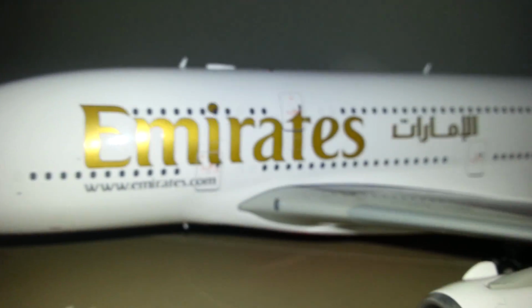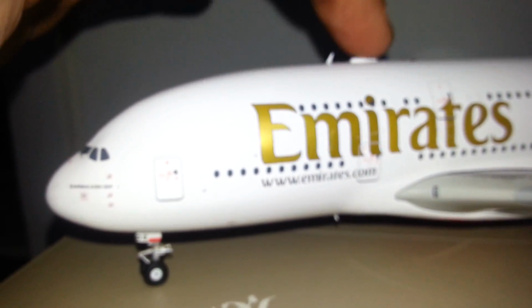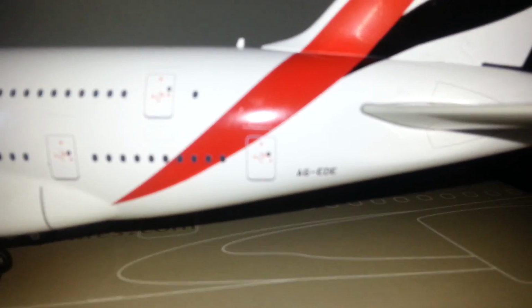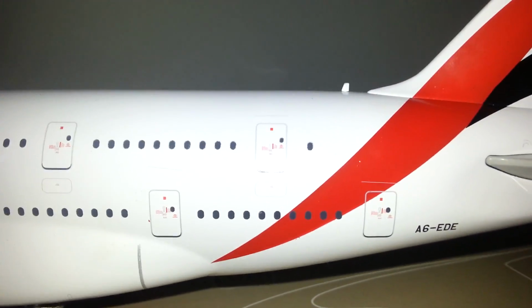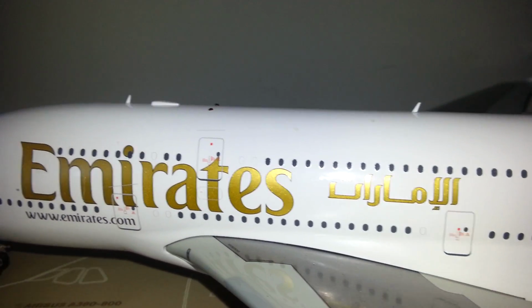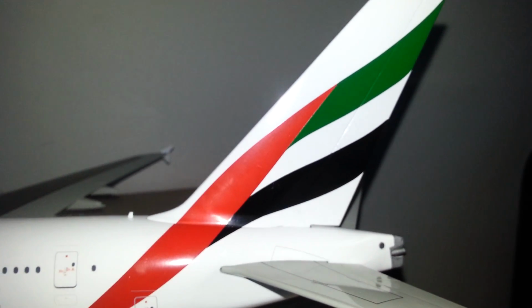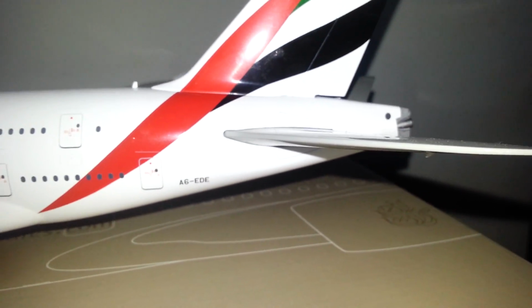Yeah. And then go all the way back here. There's all the antennas and, you know, the GPS on top of there, all that good stuff. And then get back here. A6-EDE, that's the ship number on this aircraft. Whoa. Look at this. And then there's the Emirates flag, United Arab Emirates. That's their flag representing their country, which makes the plane even more sexy and all that good stuff.